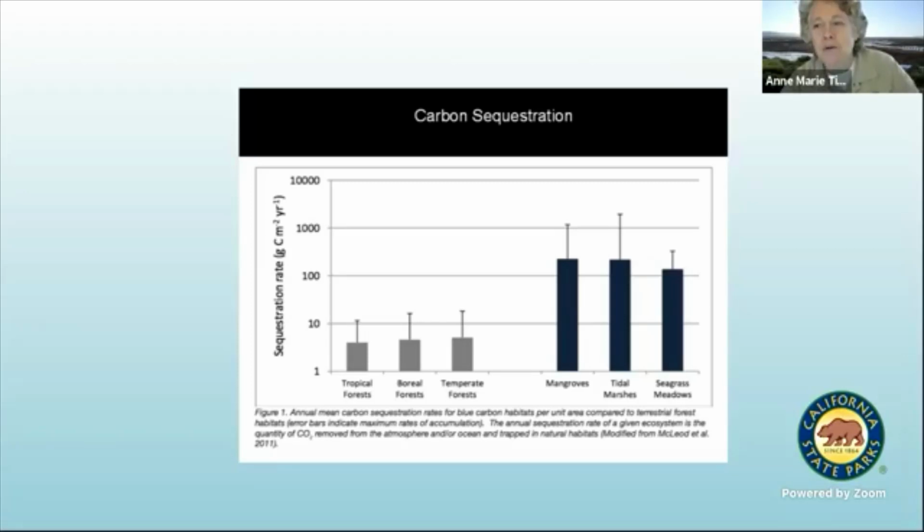And what's really great is that methane is a carbon atom and hydrogen, so it's 4 hydrogen atoms and 1 carbon atom, CH4. Methane is a very potent heat trapping gas. It might be up to 30 times more potent than CO2. And what's amazing about tidal marshes is that the salt water impedes methane production.